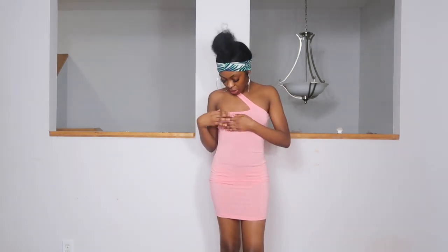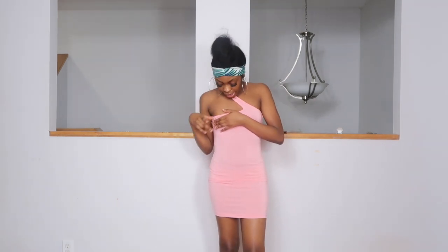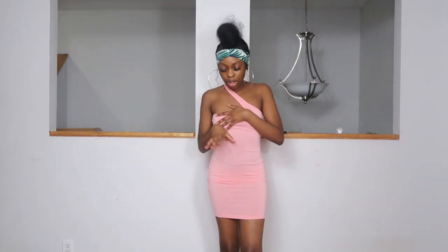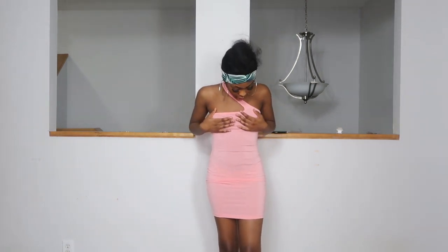In my opinion, it's a really nice dress. I'll give this a 9 out of 10. There are two reasons why I'm not giving it a 10. It's because this is just slipping down, and I constantly have to pull it up. And it's really see-through, so I would have to wear a bra and black panties or shorts under it. So now let's go try on the other dress.